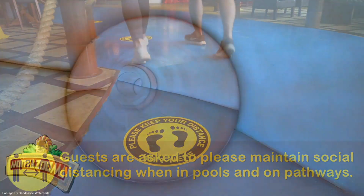Social distancing markers have been placed all around the water park and in queue lines, as you can see now. Alongside that, they do ask guests to keep their distance when in the pool area where possible.